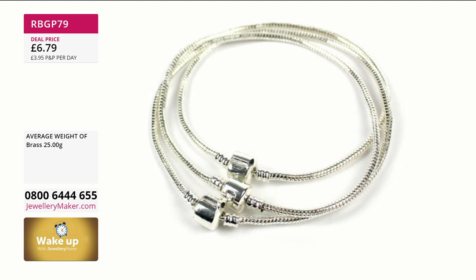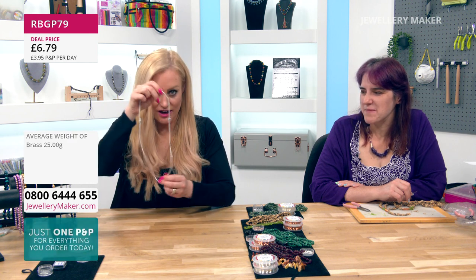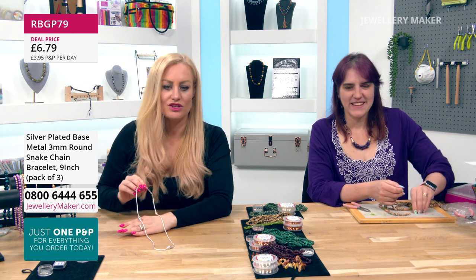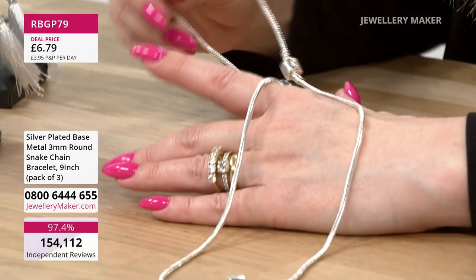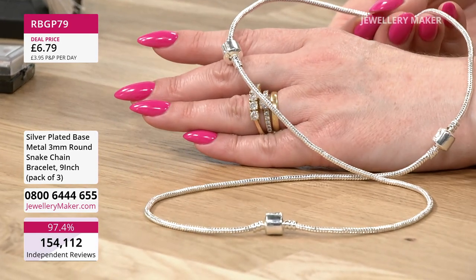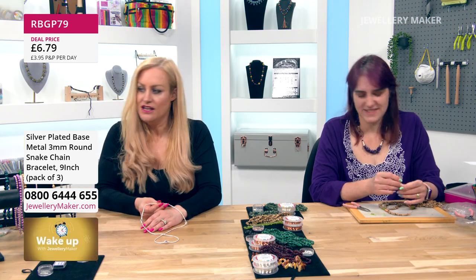Here we go. Ah, look at that. She's making jewellery. And that probably goes over your head, doesn't it? Literally over the top of the head. There you go, so you could almost turn it into a necklace as well if you wanted to. They are three bracelets, obviously, but just showing you can connect them all together. I'm taking inspiration from Swarovski, because they did that.